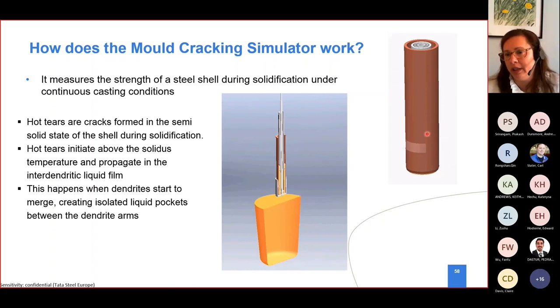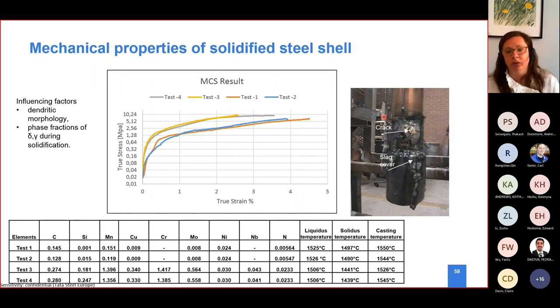With that outwards pulling, there is a load cell that measures the force needed to pull it out. That is directly related, if my equation works, to stress and strain curves. There is a model in between the test result and the true stress, true strain, because that is related to the deformation or tensile test of tubes. So it's not a simple flat sample, but there are tube tensile tests as well. And we used that mathematical approach to translate results from the mold cracking simulator to true stress, true strain.